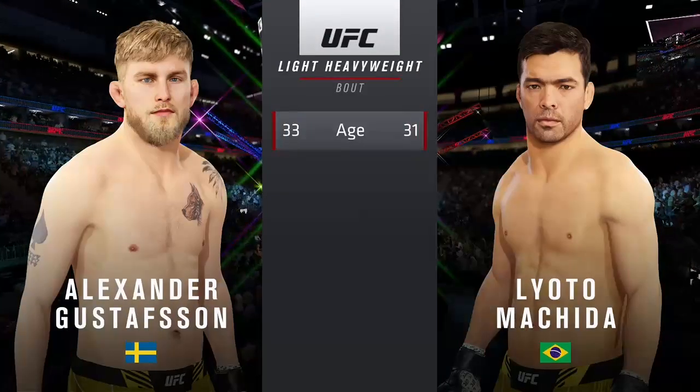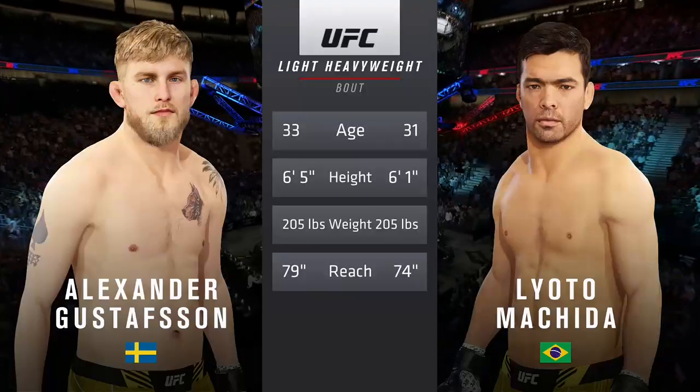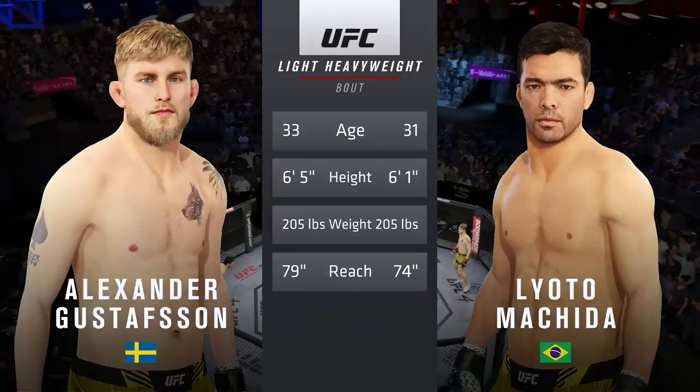Our tale of the tape for this light heavyweight tilt. Gustafsson is 2 years the elder. He will have a 5-inch reach advantage. All right, now for the official introductions, we go inside the octagon to Bruce Buffer.